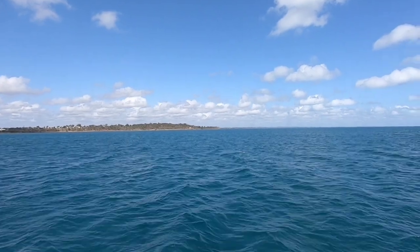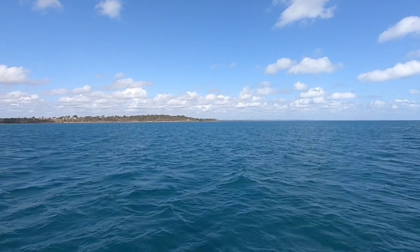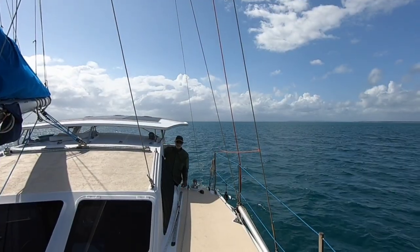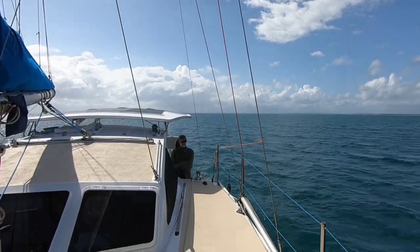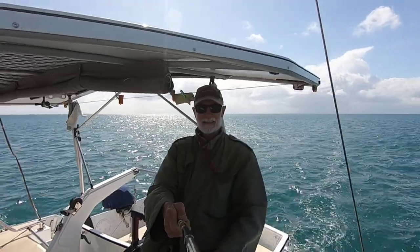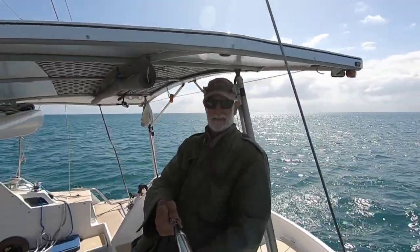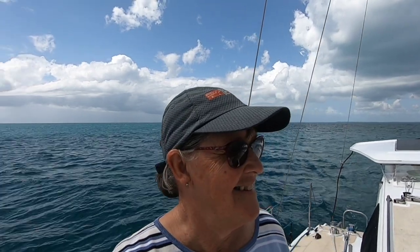We've had a change of plans. We're not going to Torquay, we're going to Burrum Heads. Here we are, starting along on Bellissi. We have a southeast now. Getting along nicely, and we're nearly at Burrum Heads.